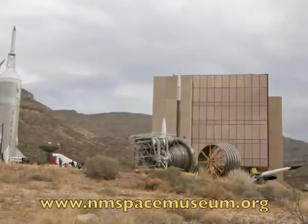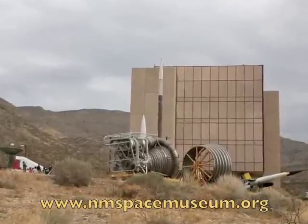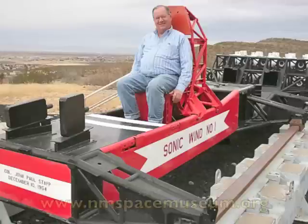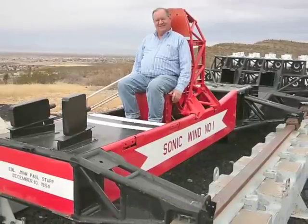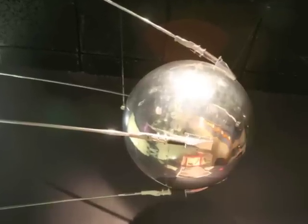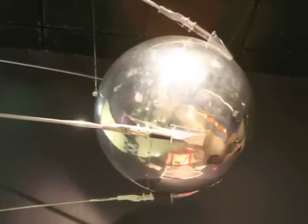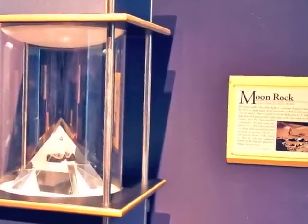A short drive from the train depot is the New Mexico Museum of Space History. Much of America's space history began in New Mexico, and this museum interprets it. There's the rocket sled Colonel John Stapp rode to 632 miles an hour. There are replicas of Sputnik 1 and Explorer 1, the first Russian and American satellites. And there's a moon rock displayed like the rare gem it is.